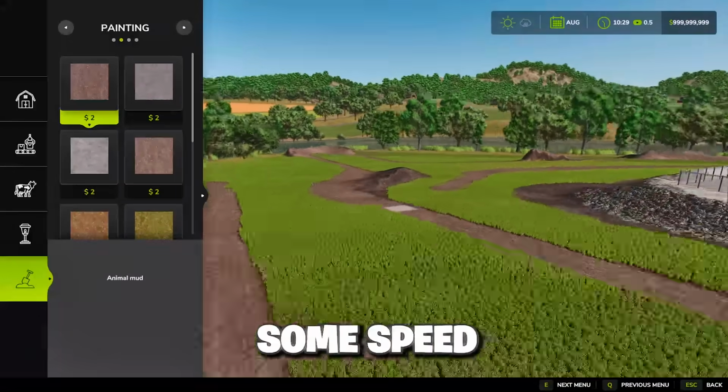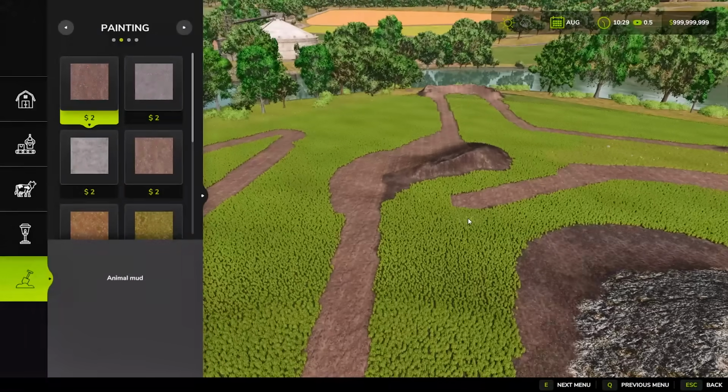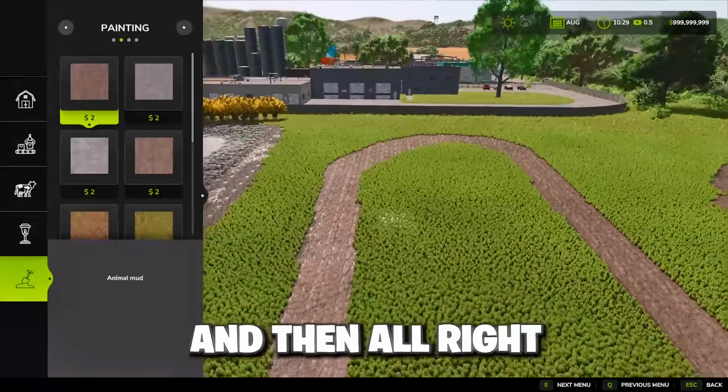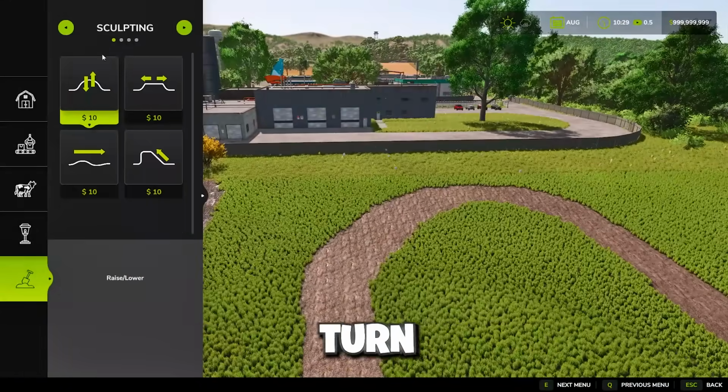So they'll be able to pick up some speed on that, versus if they had to go straight into it. So they need to have some turning. Some of them might go like this and then go out. And then, all right, we're going to snake around up here. So this is our next turn after the jump.